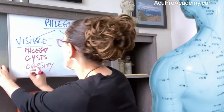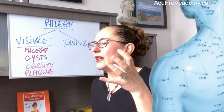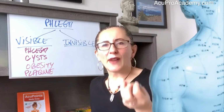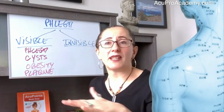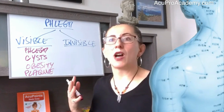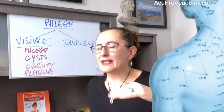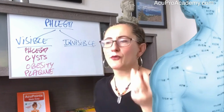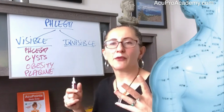Also plaque in the arteries, so atherosclerosis. And so it is going to be considered phlegm. It's sticky and it blocks the blood flow into the arteries. And then, of course, that can create, if it's completely blocked, right, a heart attack. So that is also phlegm in TCM. And that's visible because you could see it through imagery, right? So it doesn't mean you could see it through the naked eye, but through imagery.